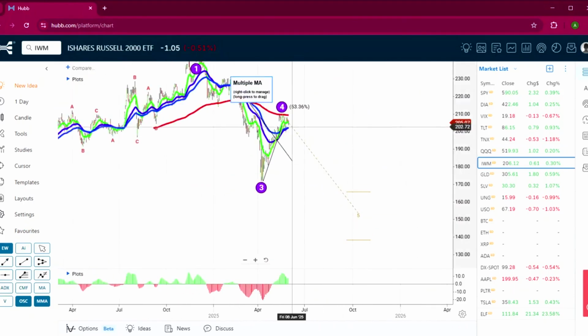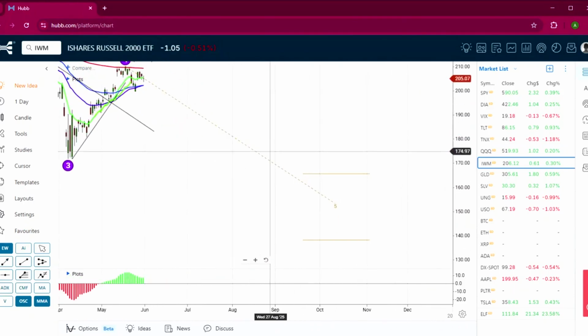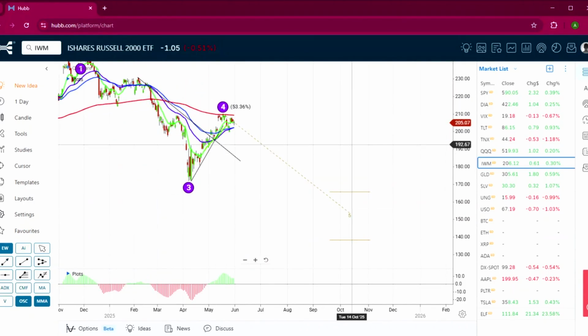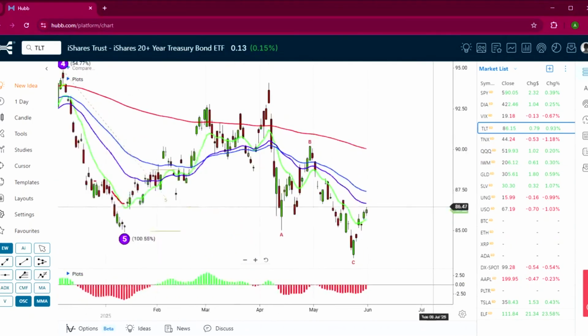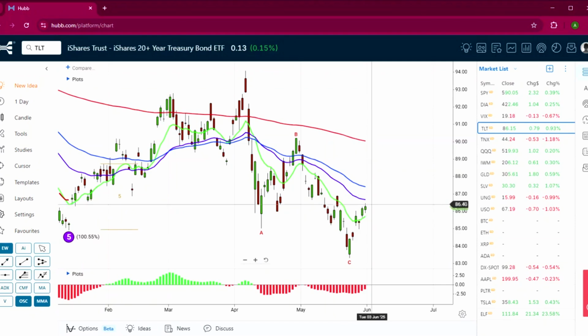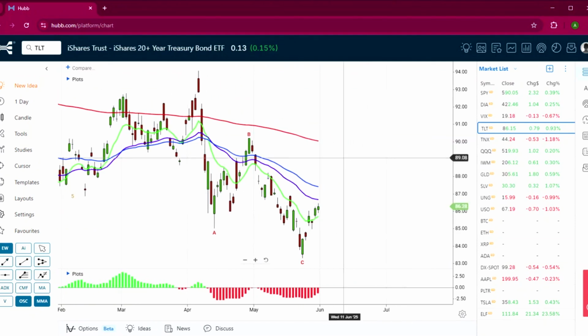So let's hope this wave corrects itself and moves a little bit higher over the coming weeks versus to the downside. If we go on to the bond market, the bond market is showing us that the move has been to the upside, and when we see that move to the upside, the rates and the yields are coming down because that's inverse.